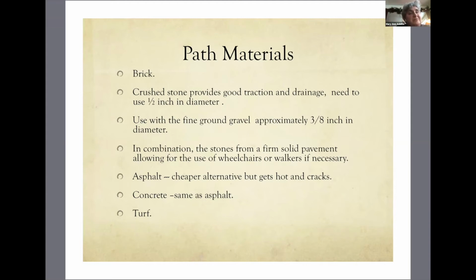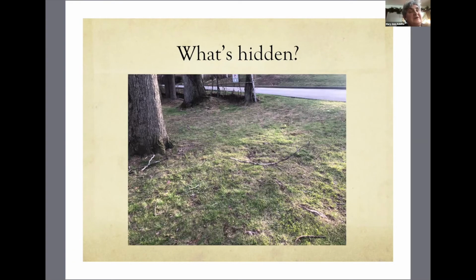Path materials can be either brick or crushed stone, which provides good traction and drainage. The stone should ideally be about 1/2 inch in diameter. It should be used with fine ground gravel, approximately 3/8 of an inch in diameter. In combination, these stones form a firm, solid pavement, allowing for the use of wheelchairs or walkers if necessary. Asphalt and concrete are cheaper alternatives, but they do get hot and they do crack with time. And of course, there's always turf and wood chips, I guess. I didn't put that in, but that's also there.